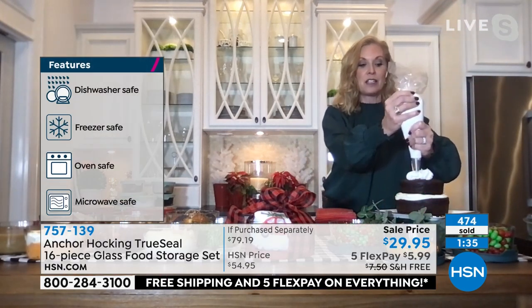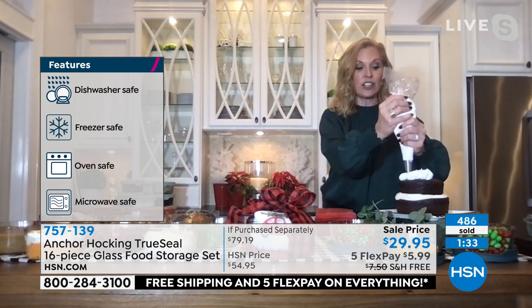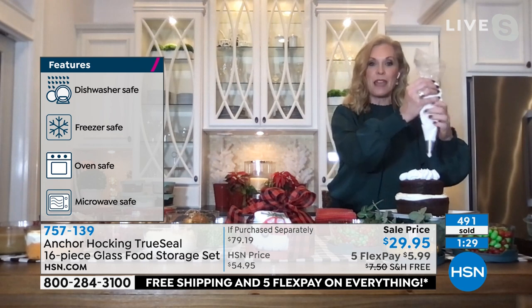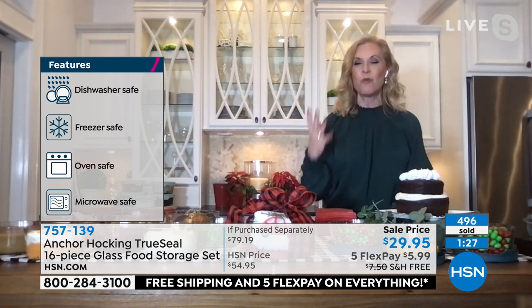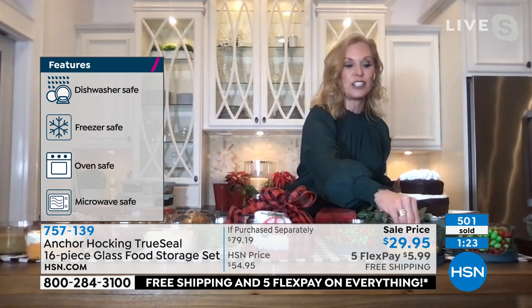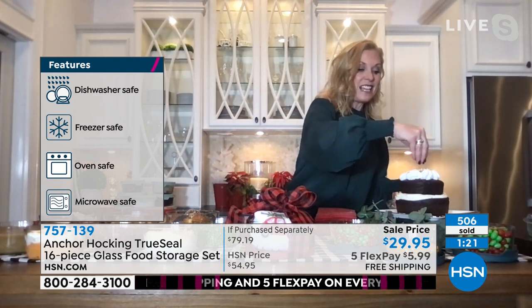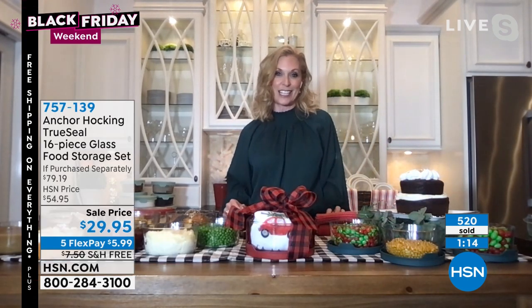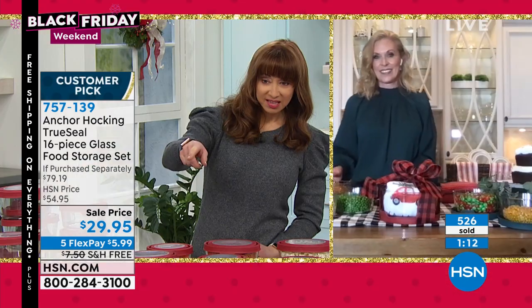Why waste your space, that real estate in your kitchen that is so valuable, when this is your serveware, this is your bakeware, this is your prepware, all in one? Anchor Hocking does every job in your kitchen that you need it to do. And it looks great. Super functional, and the price you can't beat. I can't believe, Shannon, that this is less than RTS price. Absolutely.